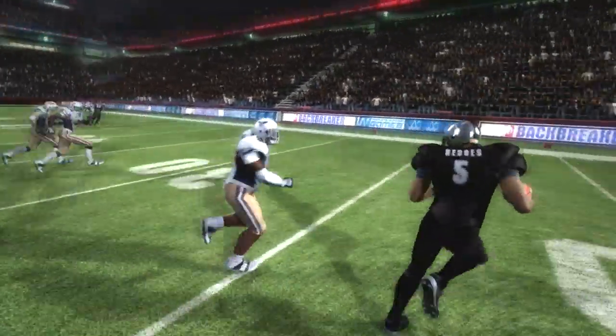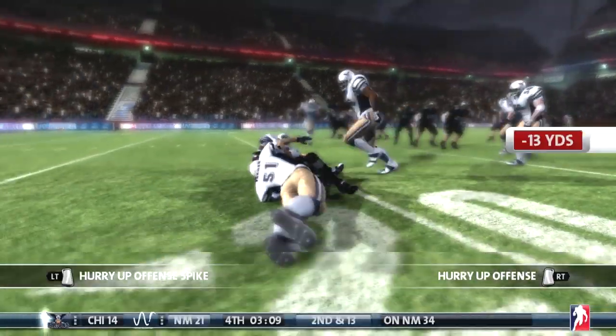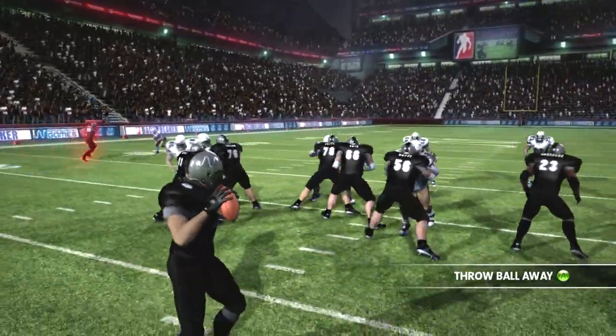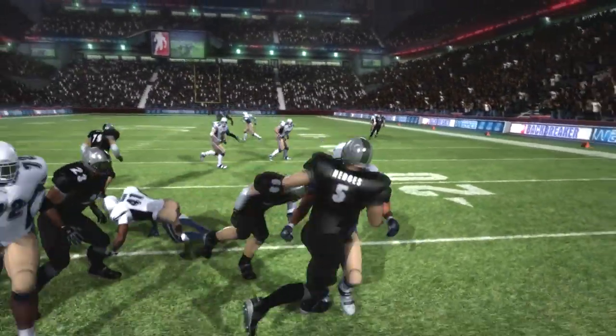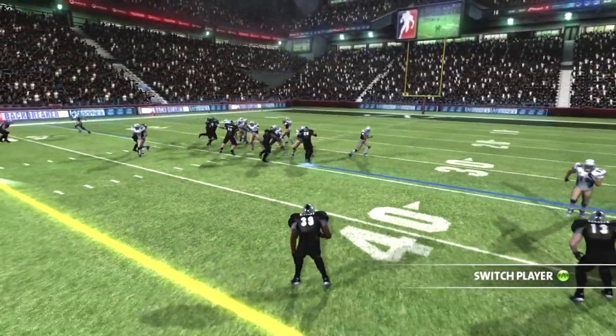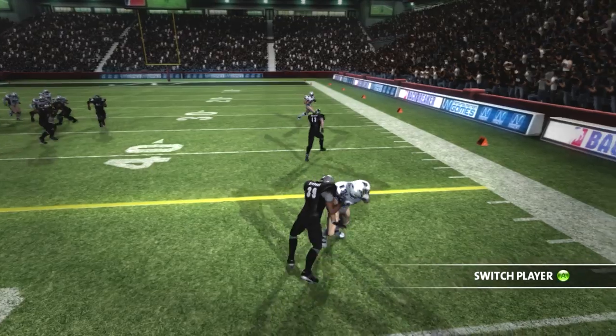Hedges will get flushed out of the pocket. Now they're taking the right angles. He lost 13 on that play. So from third and forever, third and 26, Hedges, no. They blitz in the outsides. And that will force us to go back on the defensive side of the ball.